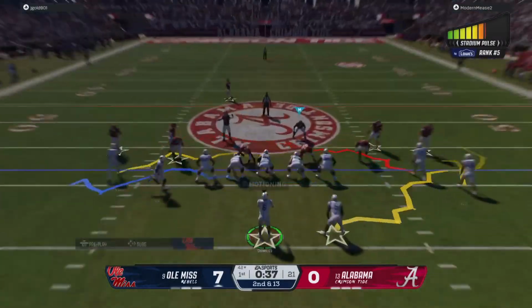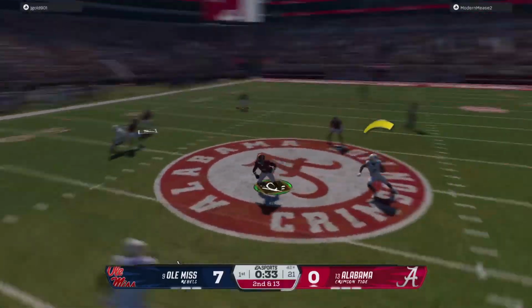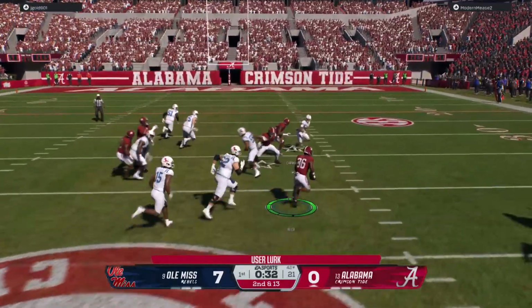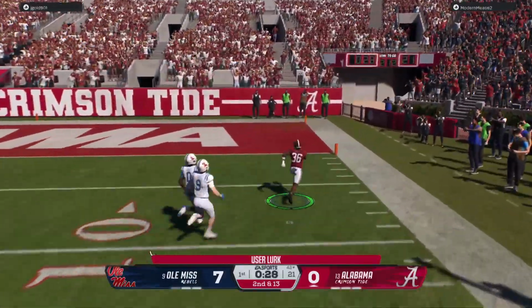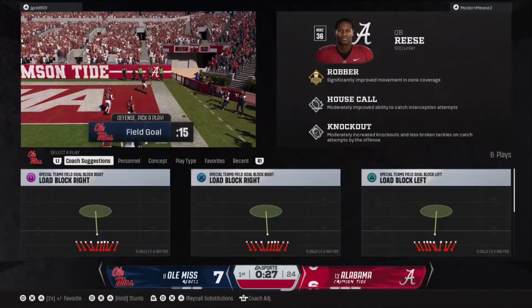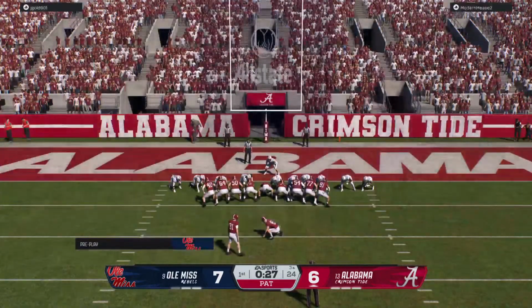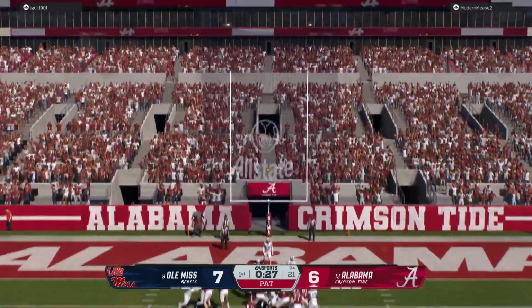Motion from the wideout. Second down, they'll go to the air. Picked off. A rare misread and mistake from this quarterback. Taking it the other way. Touchdown, Crimson Tide. And what a turn of events as this defense gets the pick six. The extra point here would tie the game.